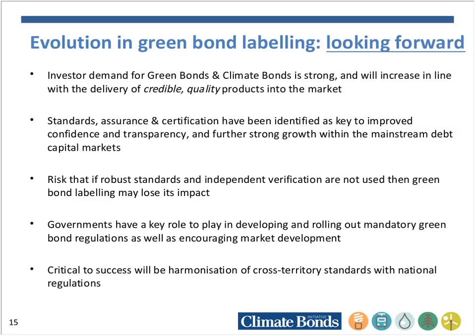And obviously, as we said earlier, governments have a key role to play in developing and rolling out mandatory green bond regulations, as well as encouraging market development in their national jurisdictions. Critical to success, given this mix of approaches at the moment, is increasing harmonisation of cross-territory standards with national regulations. In that, our market development work is quite key. We try to work closely with countries and governments that are developing and releasing regulations for national participants, to ensure that we are harmonised as much as possible, subject to national variations according to national priorities.